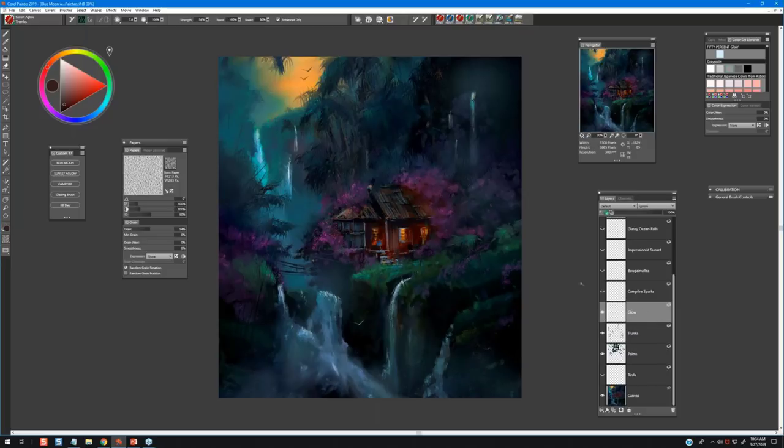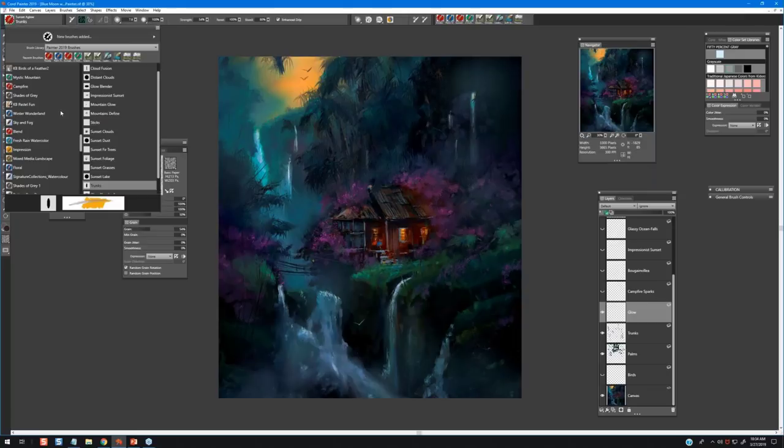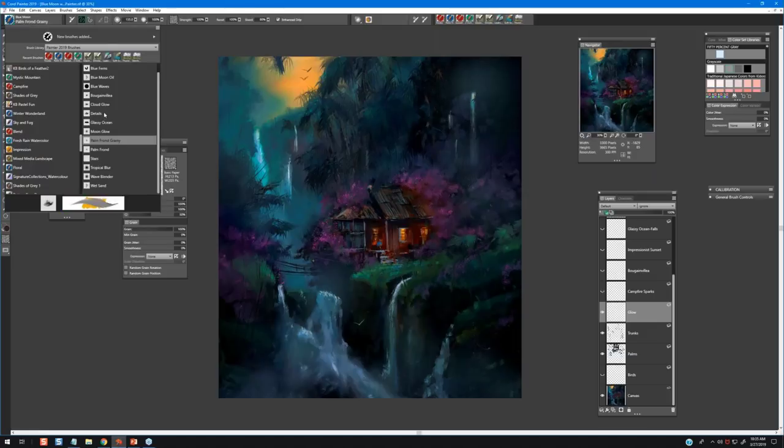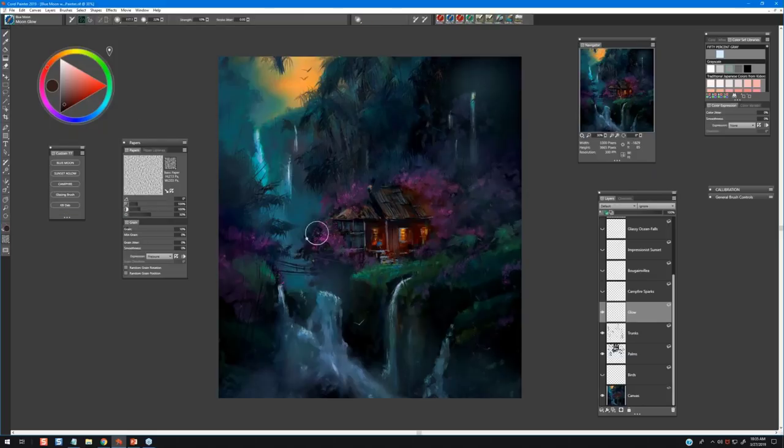The next brush is the Glow brush. Glow is from the Blue Moon brush category, and the brush that I use for that is called Moon Glow. When I started painting this, I thought it might be fun to put a little bit of glow in the windows and maybe have a little lantern hanging down across this little bridge that's going across from one landmass over to the little shack.